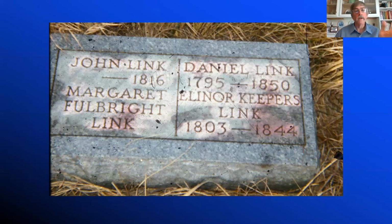First of all, this one is oftentimes cited as a source of information by Link genealogists. I'm a descendant of John Link and Margaret Fulbright. Unfortunately, this was placed in the 1930s. John Link died in 1826, not 1816. I've got his probate. We're not exactly sure that it was Margaret Fulbright, although we're pretty sure. And there's also a family legend that got established at the 1930s family reunion where this stone was set, which is unfortunate.